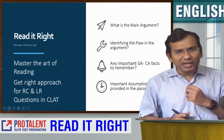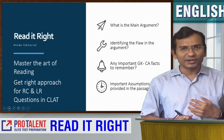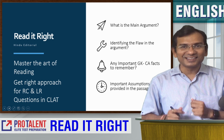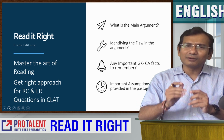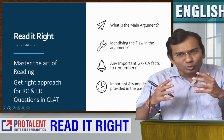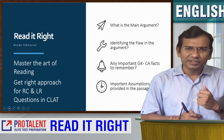So what we are going to do is learn the art of reading. This is very important. Art of reading. Yes, you heard it right. Reading is an art, where you have to read slowly, where you have to stop, where you have to move forward, where you try to connect with the previous information. That's very important.